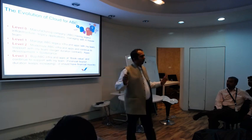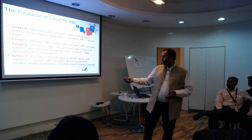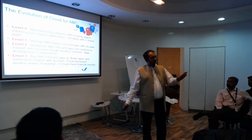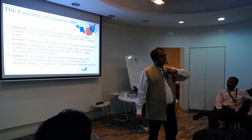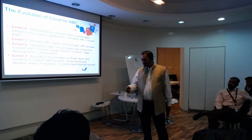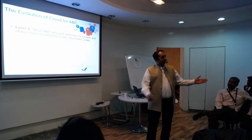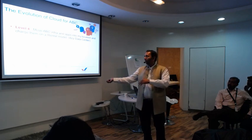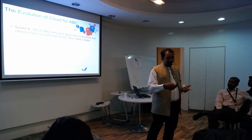Many people, even senior people, look at level three and say it's cloud. It's still not cloud. So you've only done a financial buyout. What you bought out is equipment, and you are managing it with your team. It's still not cloud. Then you have a fourth level, where you move everything they have into the data center and charge them in a rental mode, and this is still not cloud.